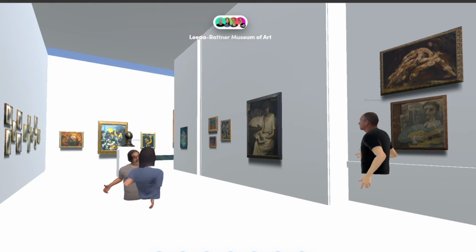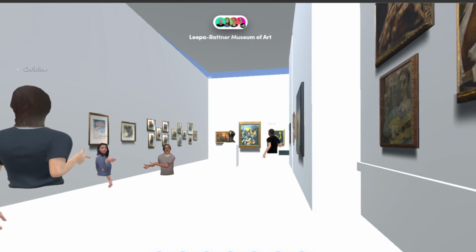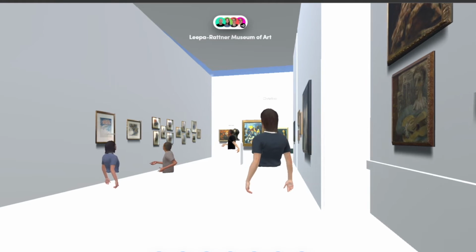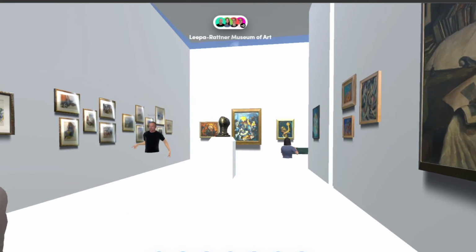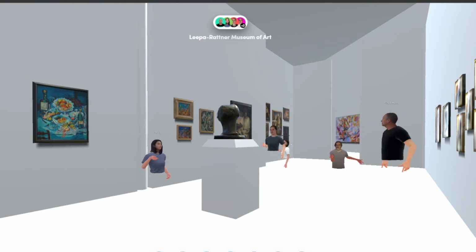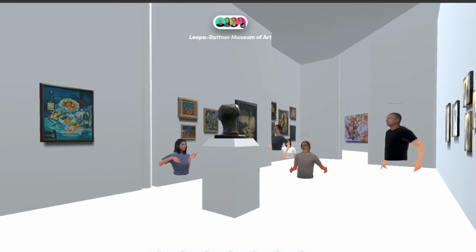Even though we don't have it completely built out, this is our permanent collection galleries. And what's great is that it's actually pretty accurate. You see this sculpture in the middle here? This is a bronze sculpture by the artist Henry Moore, a very famous sculptor. It looks like you could almost reach out and touch it, which is really great.